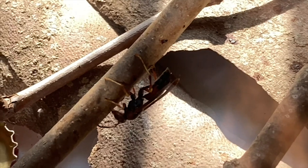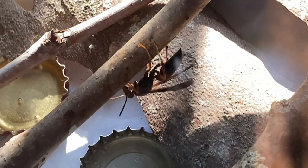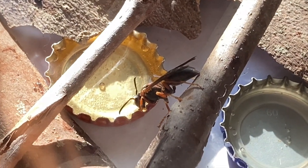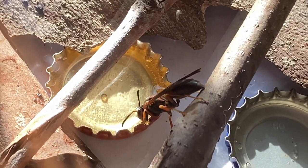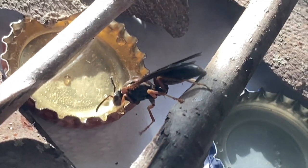November 10th, 2022. Our Polistes Fuscatus is getting settled in to the winter habitat we set up for it in the research lab. Our newest member of the Habitat Club, the Polistes Fuscatus, has discovered the food sources available in the habitat, so that's always encouraging. Seems pretty comfortable as it gets settled in on its first day of captivity.